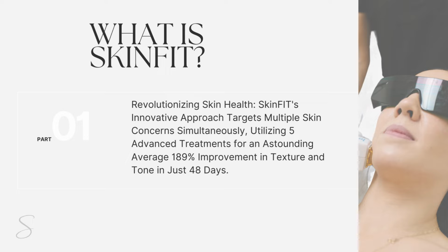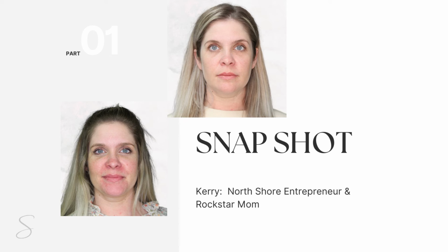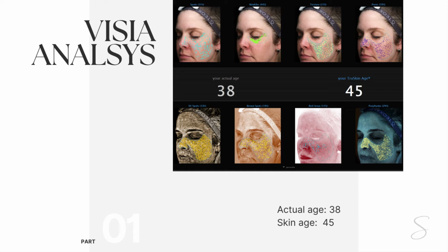So what is SkinFIT? SkinFIT is a new way of looking at skin health where we try to target multiple skin concerns simultaneously. So we use 5 different treatments over a course of 6 weeks, and the current results of the people that have gone through the program have reported an average of 189% improvement in tone and texture in just 48 days. So here's a snapshot of Carrie. Here's the before and after. Carrie is a North Shore entrepreneur and rock star mom. We're going to start with our baseline.